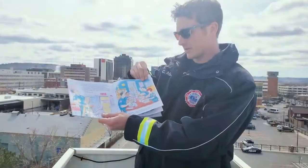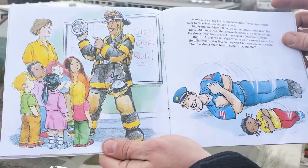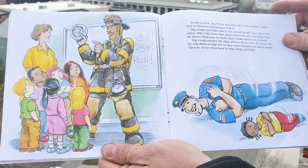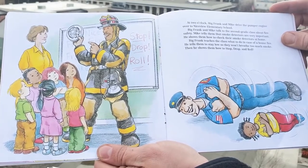Then he takes a short nap in his bunk. At 2 o'clock, Big Frank and Mike drive the pumper engine over to Niceview Elementary School. Big Frank and Mike talk to the second grade class about fire safety. Mike tells them that the smoke detectors are very important.